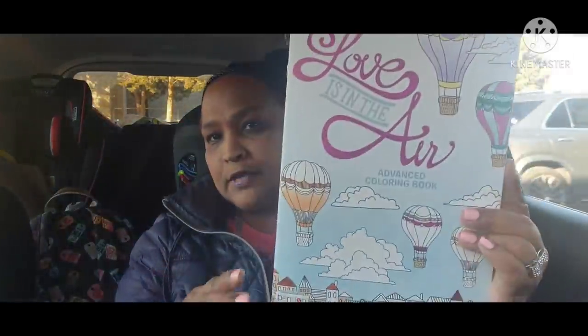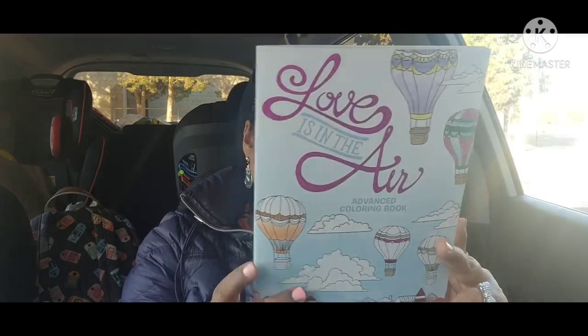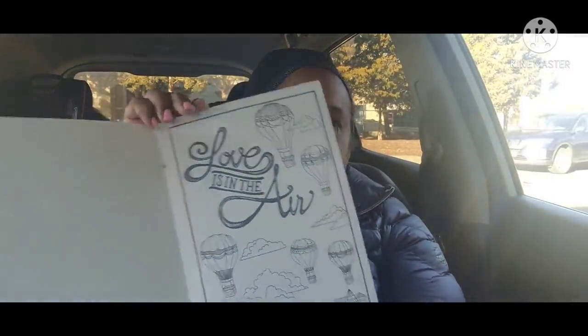Then, OMG. So then, I picked up this book. And this book says, Love is in the Air, Advanced Coloring Book. And I picked this up because it has the hot air balloons on it. Isn't that stunning? That is absolutely stunning. Advanced coloring book. Now let's see what it has inside. It says, Love is in the Air. That's what it says.